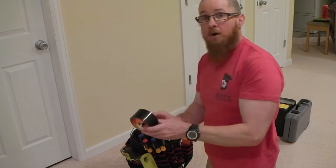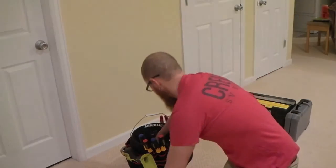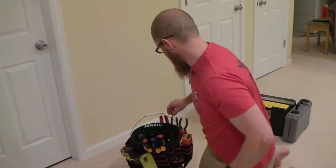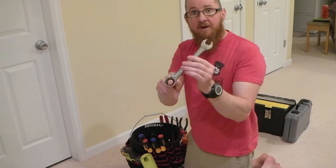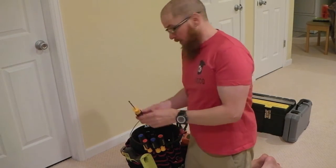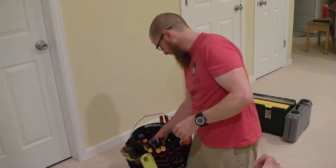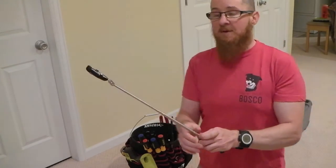Of course, duct tape. Got a bigger roll around here somewhere in the house. And then some work gloves and a rag. I really like these wrenches that have the ratchet built in. Kind of makes hunting for tools a little bit quicker. Whole bunch of screwdrivers. Every shape and size of screwdriver.